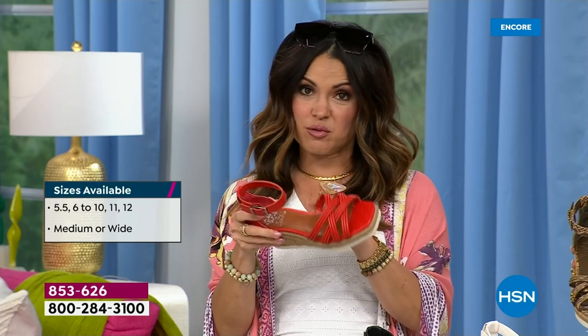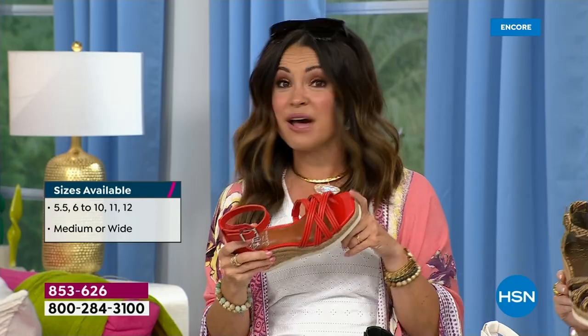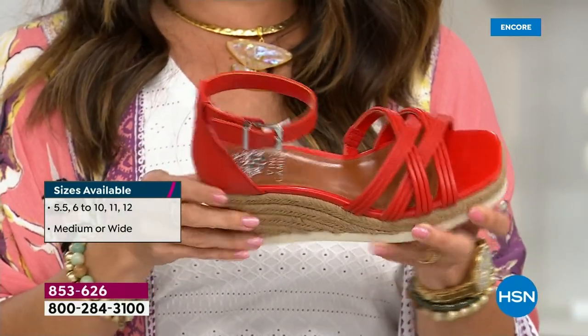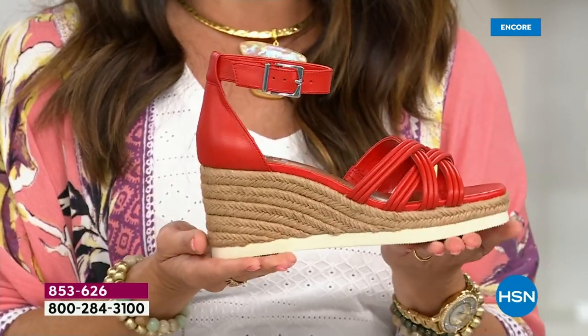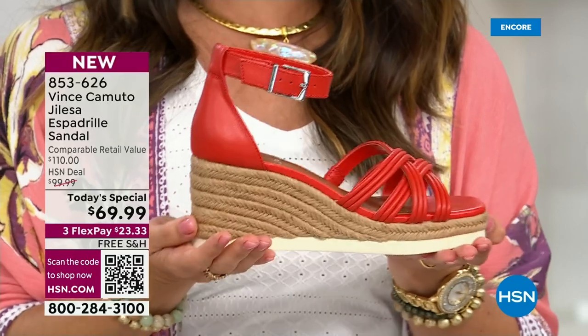The extra padding we were talking about, the hidden stretch, having the medium and wide width options, we have half sizes as well. So from 5.5 through 12, with half sizes available, we have free exchanges on everything for 30 days, and you have 30 days to try it out. But this is your one opportunity to get something new and fresh in your wardrobe.